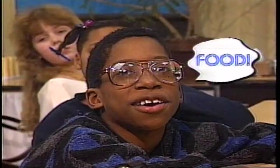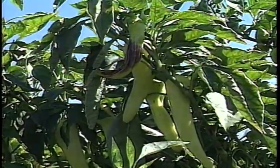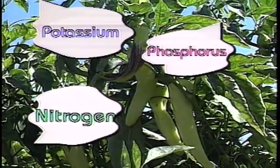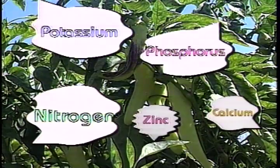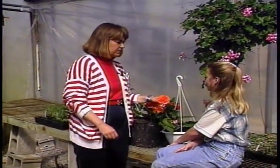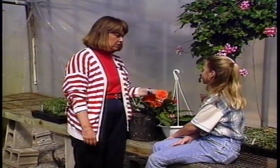And another thing they need are nutrients. They have to be fed. And some of the things that plants like to eat are nitrogen, phosphorus, potassium, and then some of what they call trace elements that they don't need so much of, things like calcium or zinc. How would you like to have a meal of zinc one night? I wouldn't like that. Well, the plants do. They like lots of things like that. But it is very, very necessary that you supply the proper amount of nutrients for the plant.